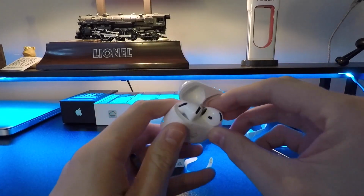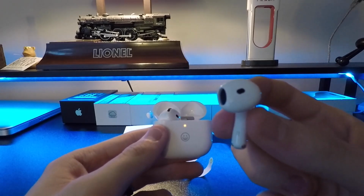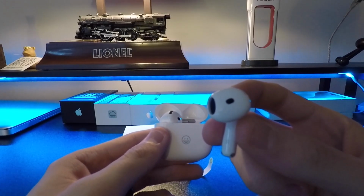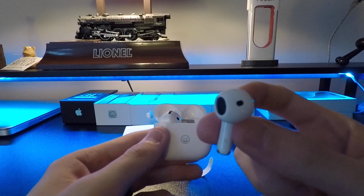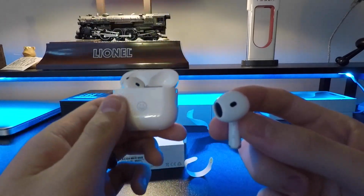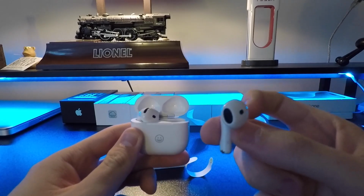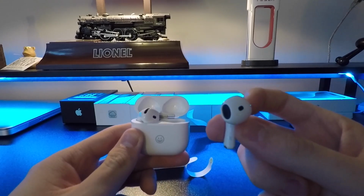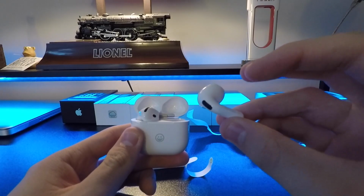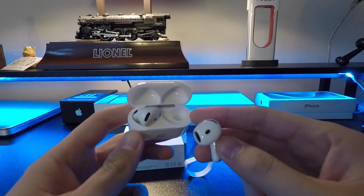So let's go ahead and take one out and look at it. So yeah, definitely a different shape. I wish I still had my old ones to kind of show you the difference here, but definitely a more compact design, definitely a more curved shape. Apple says this is supposed to fit in the majority of people's ears better than the previous versions. So we'll have to see about that. But yeah, they look much different, you know, definitely giving some more Pro shape vibes to them.